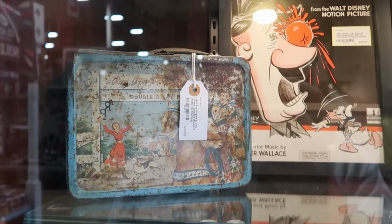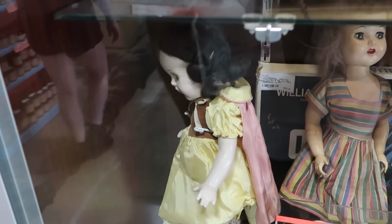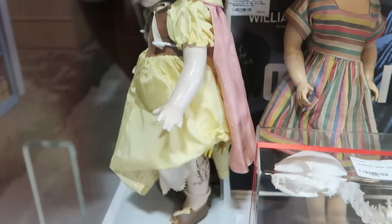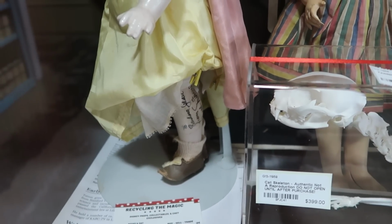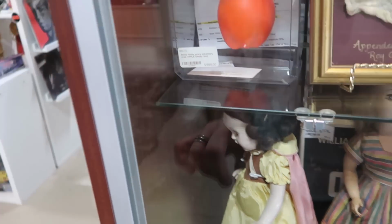Only $35 for that. Down here they do have a Snow White doll. They've had this my past few visits here to the Lakeland Antique Mall, but this is extra special because it's actually signed right over there on Snow White's leg by Walt Disney himself. That there is $12,500, but that is so awesome.